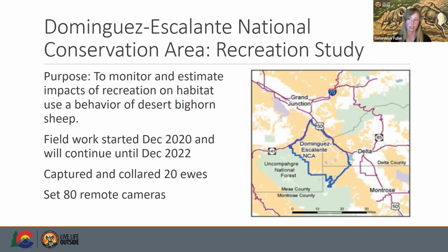They're very specific about where they like to raise their young. Those places are really good escape habitat to protect them from predation, but also give them the availability of water. And so those areas can be specifically more sensitive, especially right now when they're lambing. The fieldwork did start in December 2020, and it will continue until December 2022. We've captured and collared 20 ewes out there. So if you are out in those canyons and you see some collared ewes with ear tags in, that is for that study. We also have 80 remote cameras set up, and we'll be looking into what those effects might be, but that study is not yet complete.